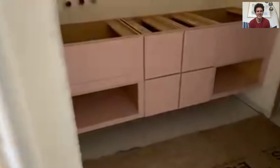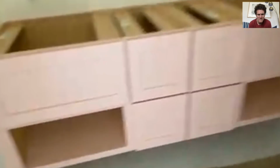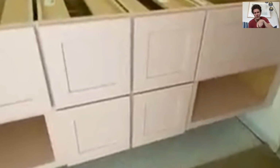You ready? Where are you? Girls' bathroom. Okay, let's see it. Yes! Look at how fun! Did they paint that there? No, they're pre-painted, Brad. Oh, okay. It's hard to tell on the camera here, but I see that now. Look how fun. That's for their little towels and stuff. That is so cute. Do those center ones open? Yeah, so these all open and close.